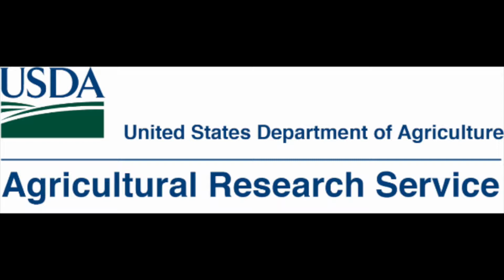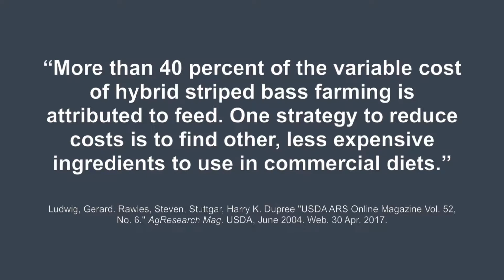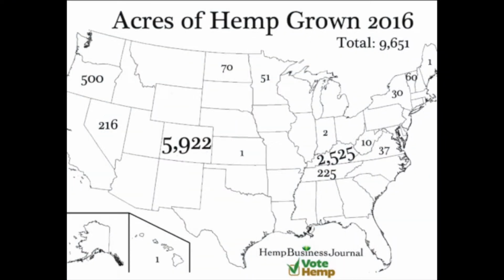USDA Ag Research magazine published an article on research into this type of aquaculture production. They stated that more than 40% of the variable cost of hybrid striped bass farming is attributed to feed. One strategy to reduce costs is to find other, less expensive ingredients to use in commercial diets. Hemp products may not be at that level of value to aquaculture farmers yet because of lack of cultivated acreage available in the U.S.